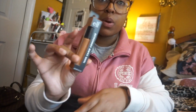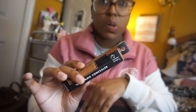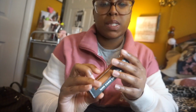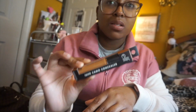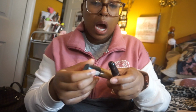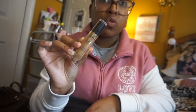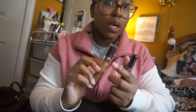I have the 16-Hour Camo Concealer, which I love and adore. I'll probably skip right over it when we go into the ones I'm keeping because you guys know that's a fave. But this is the shade Deep Cinnamon, and Deep Cinnamon's like my skin tone, if not a little bit darker. So I'm going to give this to someone who will be able to put it to good use. The Milani Concealer and Perfect, I'm probably going to open up and use. I haven't used this yet. Someone did tell me it was very good, and I don't know why I threw it in my stash and never used it. So I'm going to keep that.